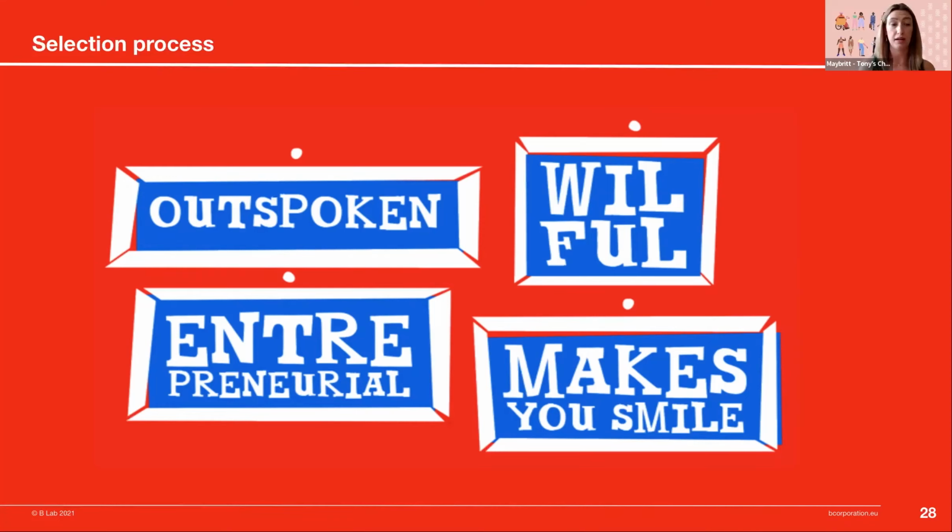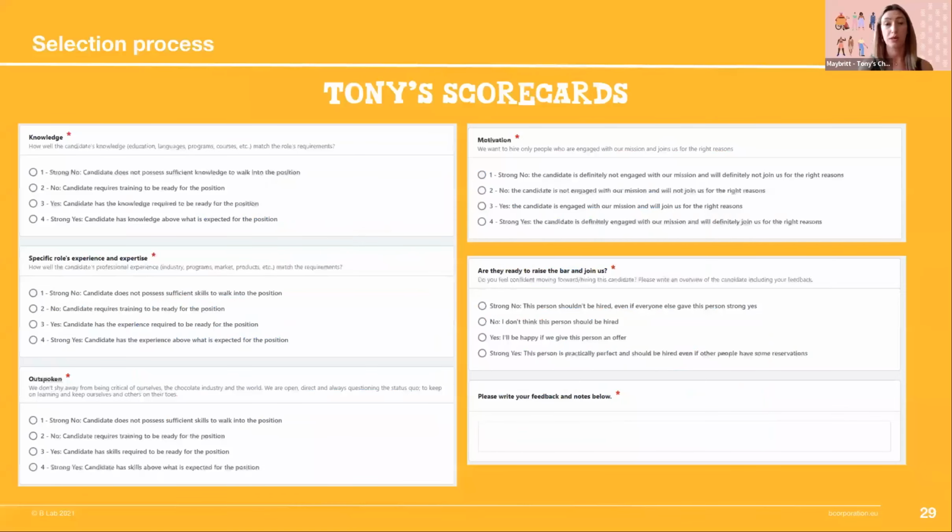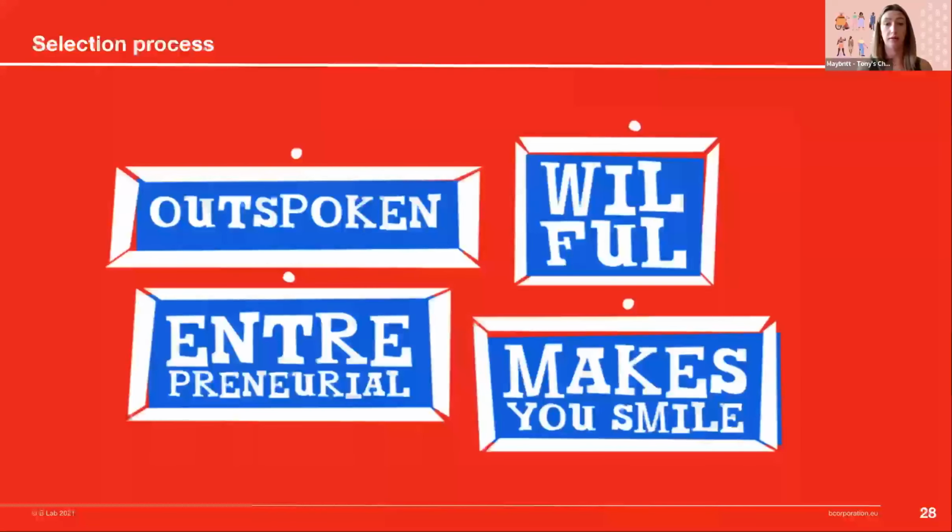So what we are doing with these values, because these are really important for us and we really want people living and breathing these values, is that we ask specific questions on these values in the interview. So for example, if we talk about entrepreneurial, we are asking: describe a situation in which you embraced a new system or process and how you dealt with that. If we talk about willful, then we're of course asking, what did you do to be innovative or eliminate anything that wasn't working for you? And so we have an entire guide of questions that people can ask.